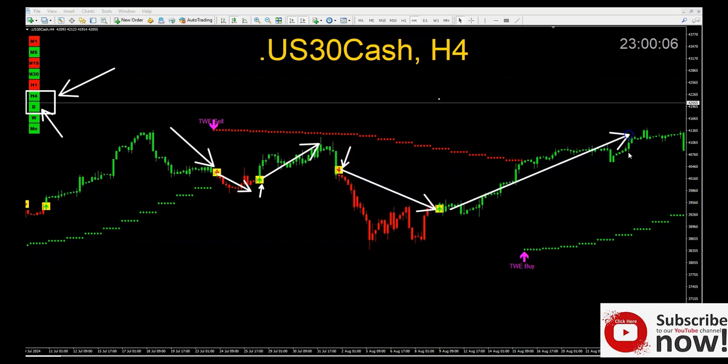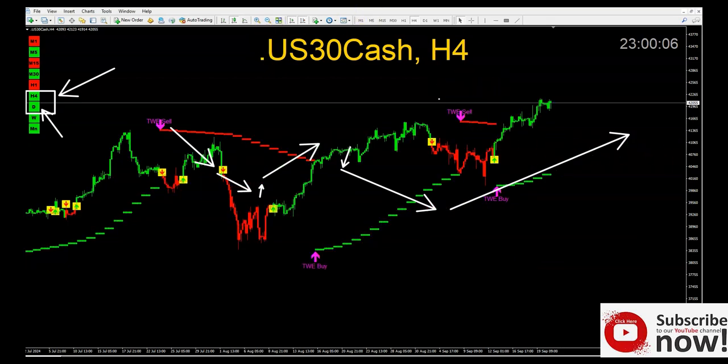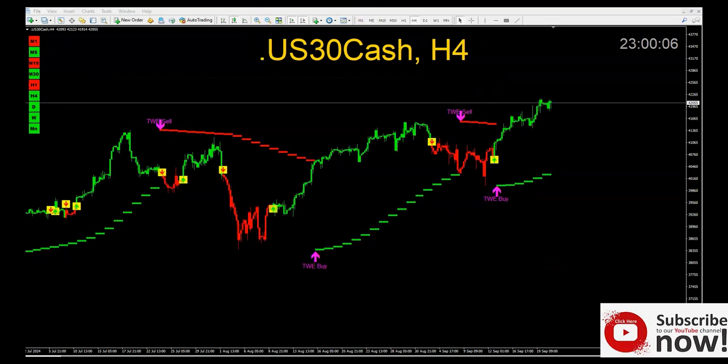Look at what happened in the past. Let me shrink the candle so you can see the whole picture. Let me erase everything. Actually, let me make a circle so you can see. Here's the yellow box with the green arrow. Look at what happened. Boom, market went up. Look at what happened with the yellow box with the red arrow, market dropped. Boom, you make money down.